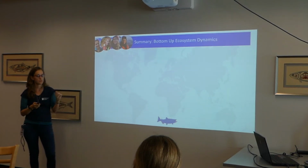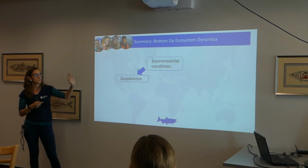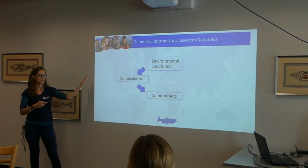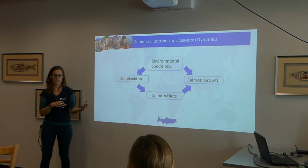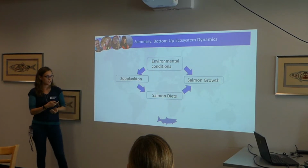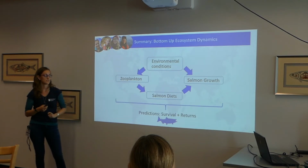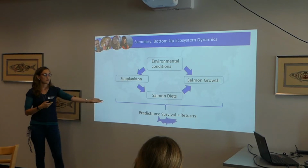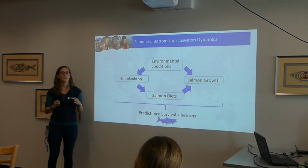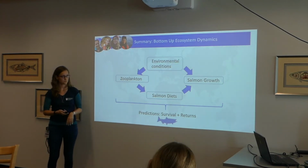And so just to recap, these projects are more than just the sum of their parts. They all work together. So environmental conditions influencing zooplankton, influencing what salmon have to eat, which influences their growth, which is also affected by the environmental conditions like temperature, salinity, whatnot. So making sure we have a good understanding of all these things and not just focusing on one species, as Evgeny mentioned earlier. Interconnected, figuring all this out so that we can better understand what salmon need to survive and how we can better predict their returns for better fisheries models, better fisheries management.